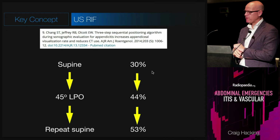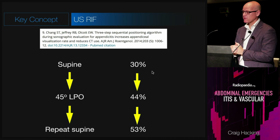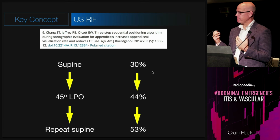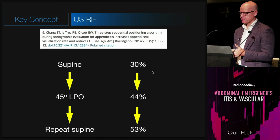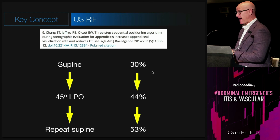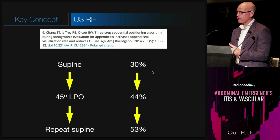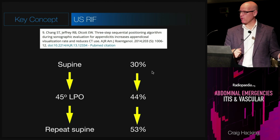A great study, and we reference this as the 9th reference in our acute appendicitis article on Radiopaedia, is this paper, and I love quoting it. What they did is they said they were looking for appendixes on ultrasound, and they found it about 1/3 of the time, just with the patient lying supine. Then they would rotate the patient 45 degrees, left side down, and then they could find another 14%. And then they rotated them back, scanning all the while, and it takes 30 seconds, 60 seconds, right? And then they could get that up to 53%. So they've gone from like 1/3 almost to 2/3 by just rolling the patient.